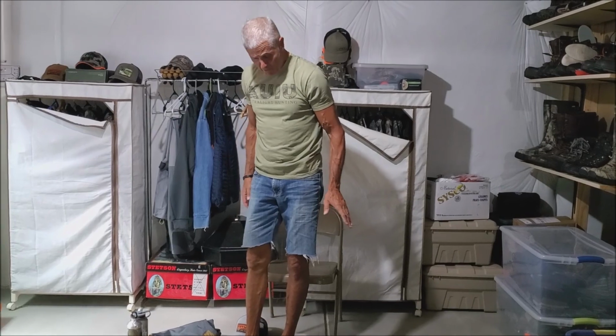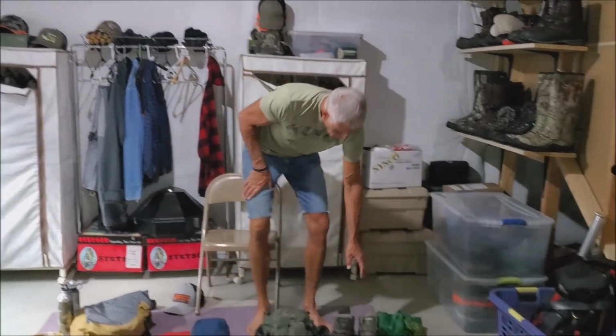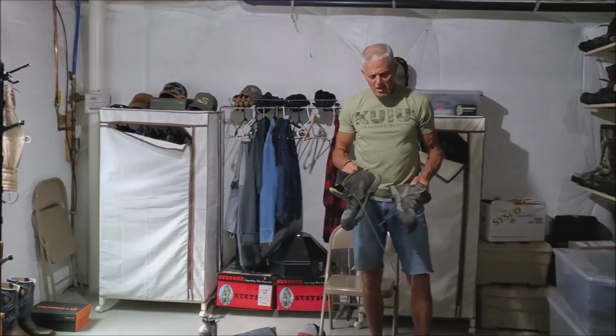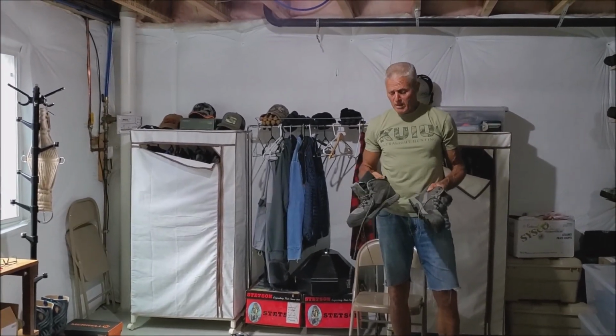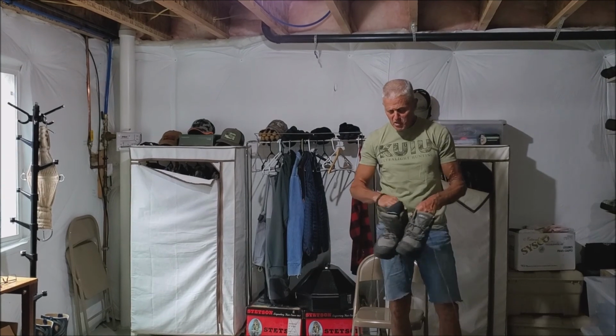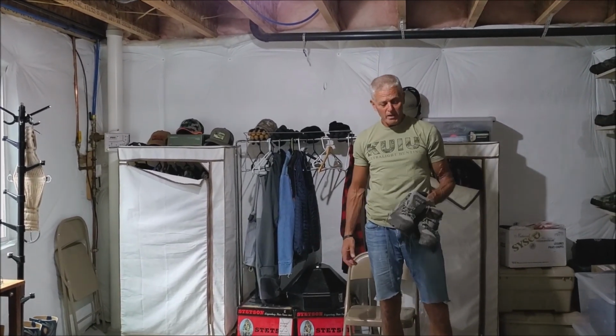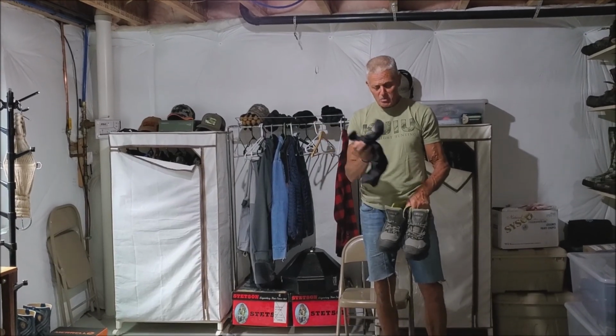Let's see. The other thing I was going to take you through is wading shoes. These are actually going to be my wading shoes and my hiking shoes. There's a lot of these on the market today where they make a combination wading and hiking shoe. I'll use these to hike to the lakes, and then like I said, I'm going to wet wade, and I've got a pair of wet wading socks with these.